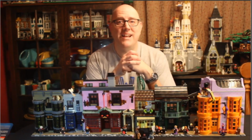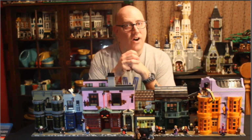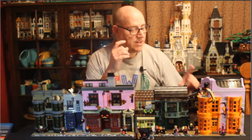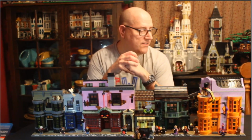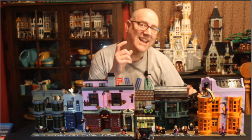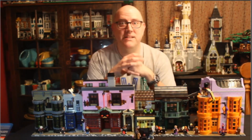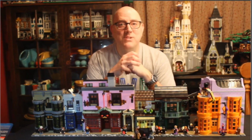You're going to get a very detailed, up-close look at all the minifigures and all the different buildings, even this little extra entrance to Diagon Alley in the back over here. Wait a minute. This is Diagon Alley. I meant Nocturne Alley. Yes, there's a secret little entrance over here to Nocturne Alley. Maybe that'll be something that they'll have in the future. Who knows? But I'm so excited about that.